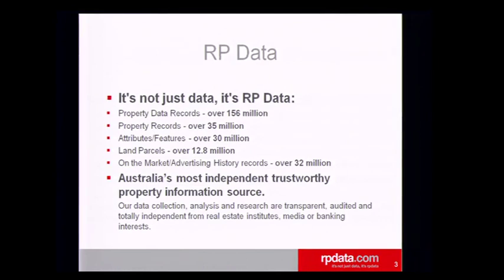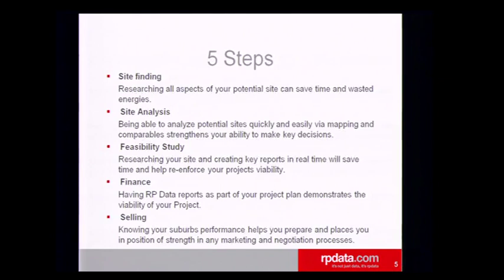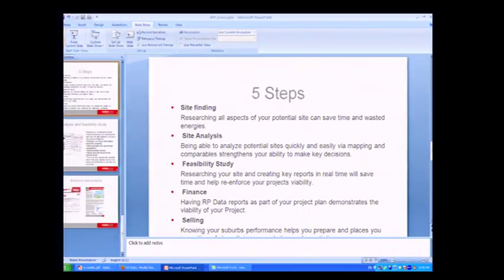To give you an example, Sheree brought up the property on HomeHound. It's taken off the internet, so you can't view it. It is on realestate.com still. But when it's taken off the internet, RP Data still has this information. That's very important. So if we can go straight into the system, it's more interesting.